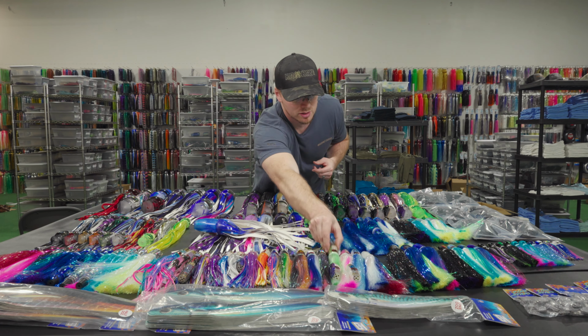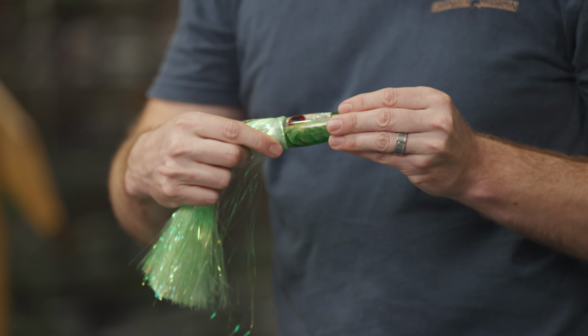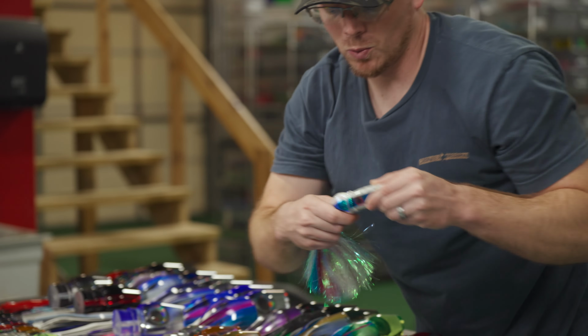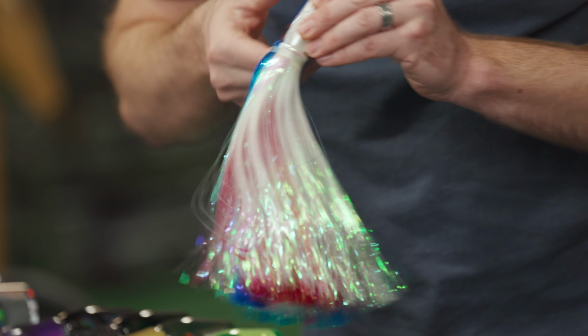Here's some more bullets. I'm going to show you, we have some pinky, and this is green and white. We have a bunch of different color patterns though. And this is another one of my favorites. We skirted one in Superman. We did it kind of a feather sword style, blue stripes, white over red.